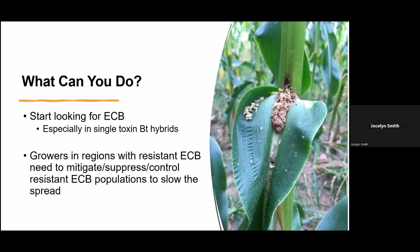If you see anything like this, we want you to notify your extension entomologist or your seed dealer so that there can be some collections made and we can determine whether there are resistant populations in your area. And for those in areas where we have resistance developing, we're trying to figure out what they can do about controlling corn borers again. And again, I think I'm kind of over my time, so I can talk about some of that stuff later on as well. Maybe I'll stop there for now.